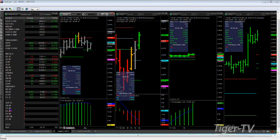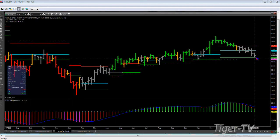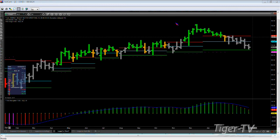XLE. All right, so kind of coming down finally into this 68.14. I'll see where we got here. Lows 68.62. Those unfair lows are 68.14. Gotten quite close. Could start looking at that as a decent risk reward with stops below 68.14 now on the XLE.